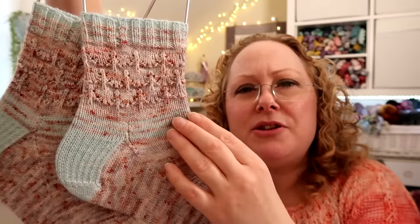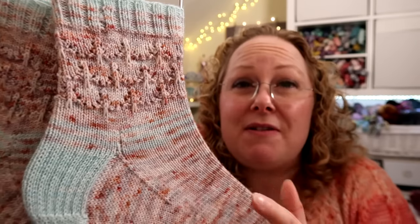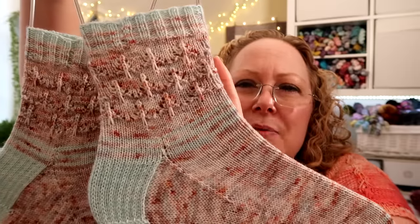It's a little bit busy to show up the pattern very well, but you can see that there's a little forest of trees in there. This sort of pattern is very addictive to knit. I found that it's just really pleasurable to knit.